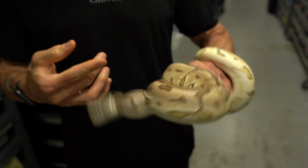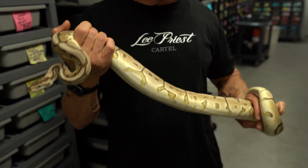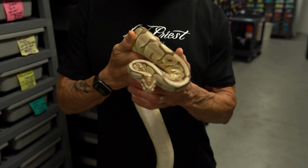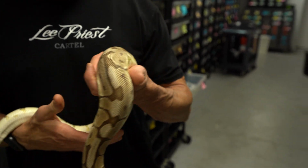I am holding in my hands here a black pastel Mojave Het Clown. It's also a spider, and it is 50% het hypo. And this female laid for me 60 days ago. And what that means is that we have a clutch that just hatched out.